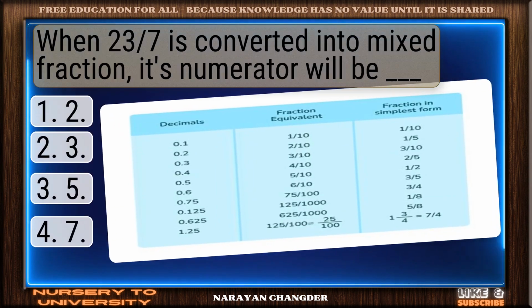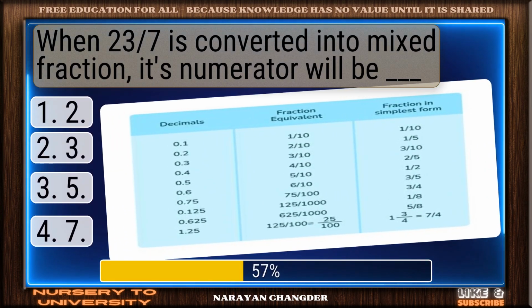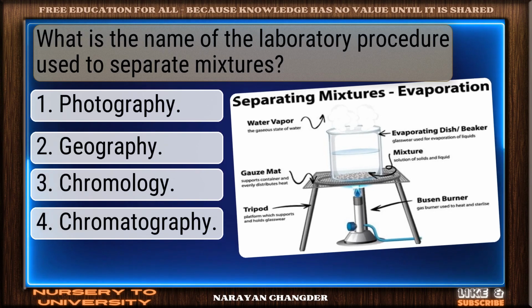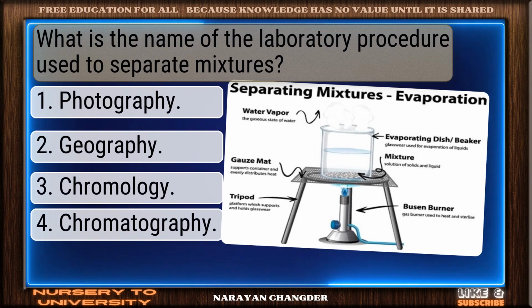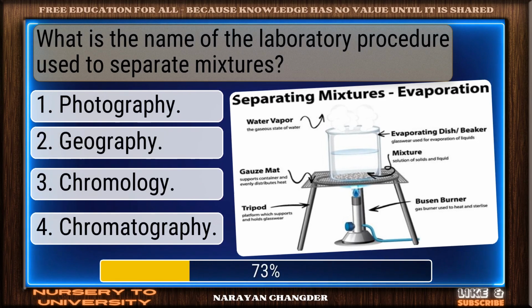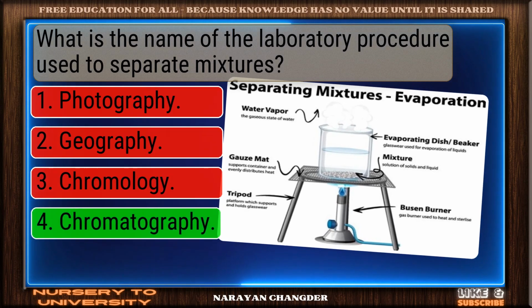When 23.7 is converted into mixed fraction, its numerator will be dash. Valid point. 3 is true. What is the name of the laboratory procedure used to separate mixtures? Right again. Chromatography is a valid answer.